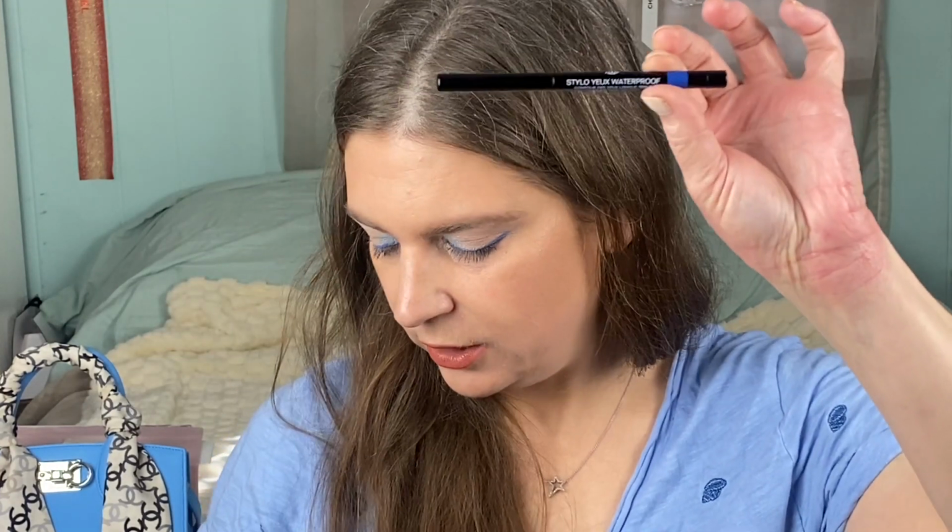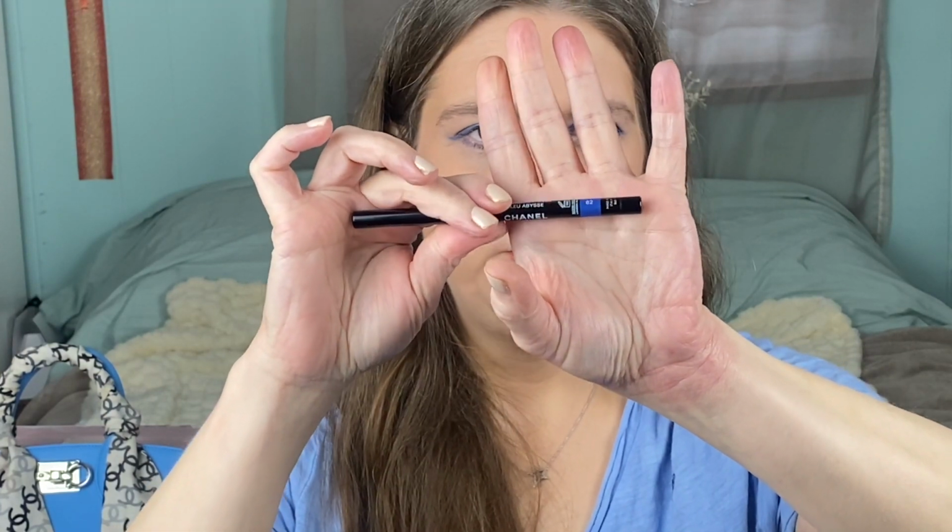The other eye product that I picked up in this collection was the very popular Stylo Yeux. This is an 82 Bleu Abysse. So here it is right here. And you can see from the little color band there that it is a matte, beautiful cobalt, or what is it, Klein blue, is that what that color is? Just a beautiful bright blue. You can see it lining my eyes today.